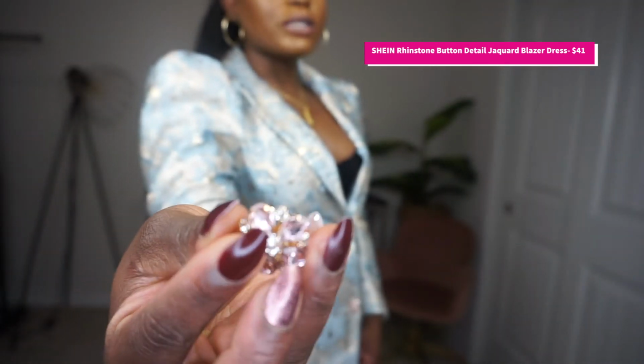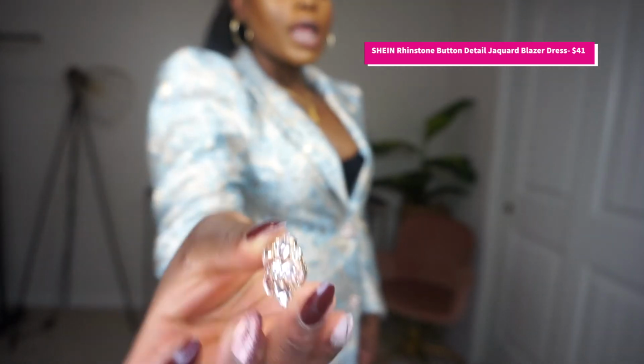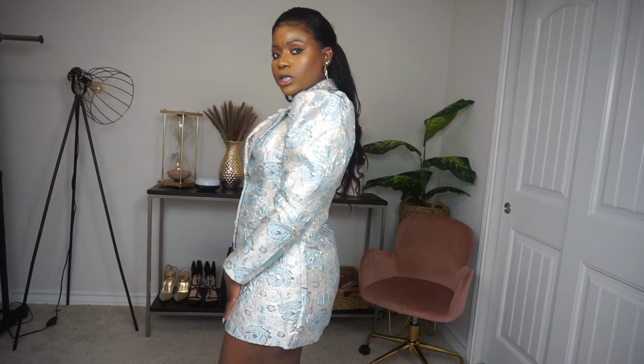Hey, but look, y'all see that button though? Those buttons are gorgeous. Like, if I put this outfit on and I go out, you can't tell me nothing. You can't tell me that this outfit does not cost at least $150 to $200. If I ain't tell you where I got it from, what makes you think I got it from SHEIN? What makes you think this outfit doesn't cost $200 if I didn't tell you where I got it from?